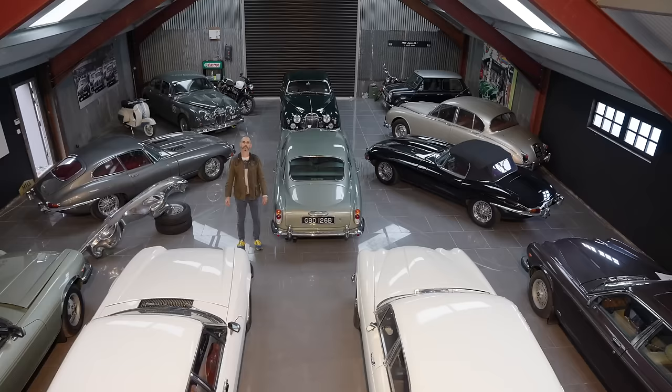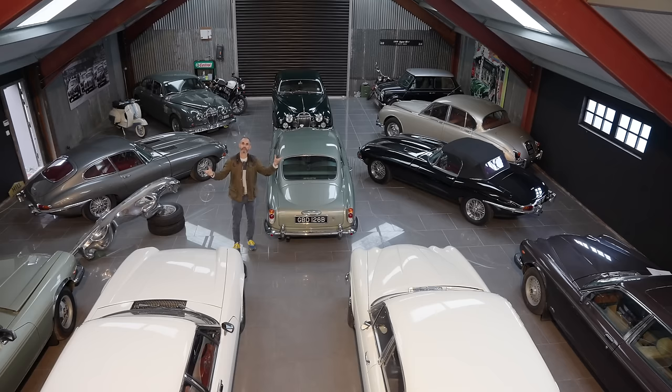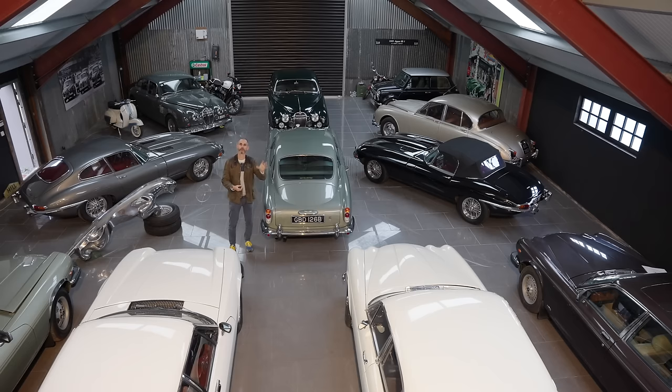Occasionally on this channel, I get to do a car cave, which is where I'm welcomed into someone's private world of vehicles to have a look around the special things that they've brought into one space and put in their own little private cathedral. And this one is nothing short of eclectic and wonderful. So come with me as we have a look at cars like this.